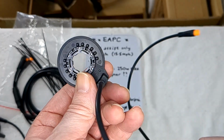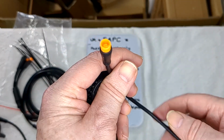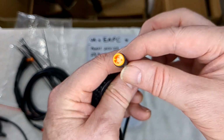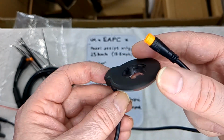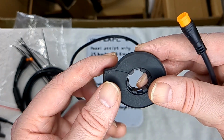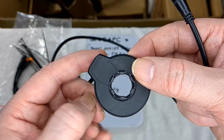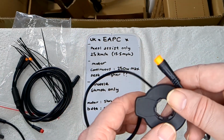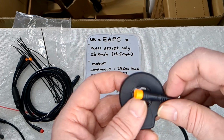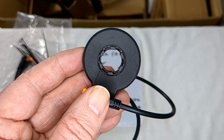Pedal assist sensor. This goes on your crank on your left side. So you'll need to take the crank on that side off, which is a bit of a nuisance. I know that on the Switch bikes kit, they don't. They've got a thing that clips around there, but the Switch kit is a lot less powerful in terms of battery storage than this one, and it's dearer. And it's always sold out.